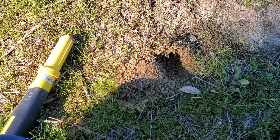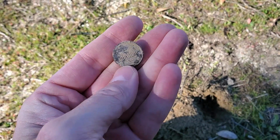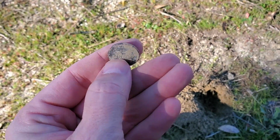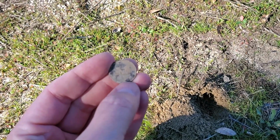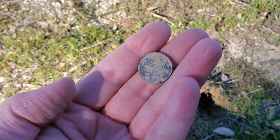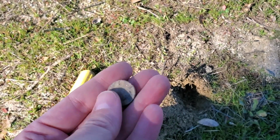All right, well, I got my first coin. Yay. However, it's just a clad memorial penny. I can't make out the year, but we know it's '59 or later. It's not a wheat on the back. I'll take it though. It's a penny. That's a sign of things to come for the day.